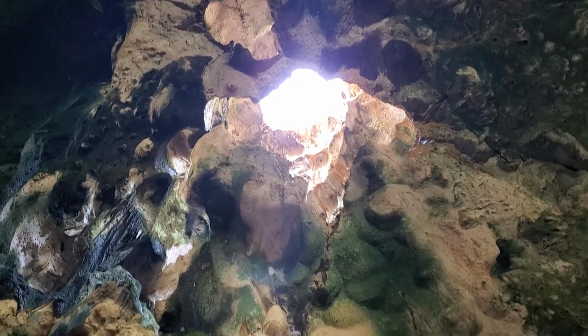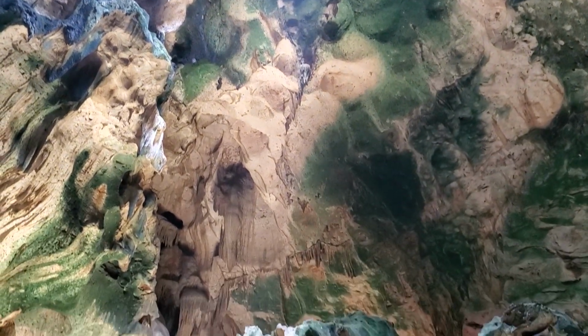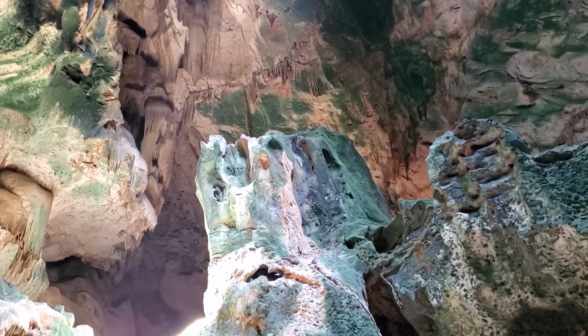Most of the cave is dimly lit and you aren't allowed to take flash photography or video, but there is an open cavern with a natural skylight where you are permitted to take some photos and video. After your tour, you can visit the cactus garden and walking trail on site.